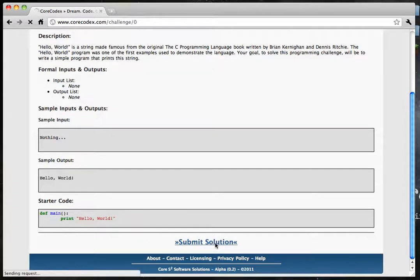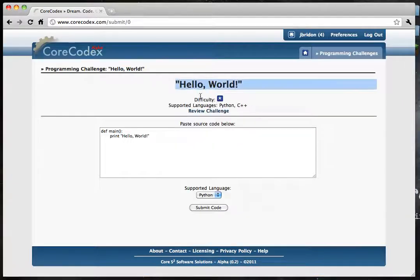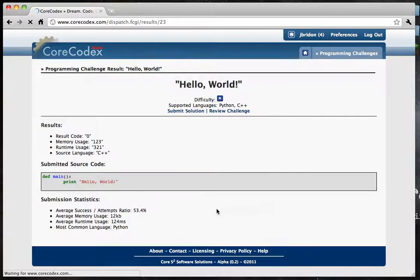So here we could submit our solution. You'll again notice that there's all the meta information at the top. And here we have the starter code. I'm not going to modify anything. I'm just going to submit the code. And from here, we get forwarded to the results page.